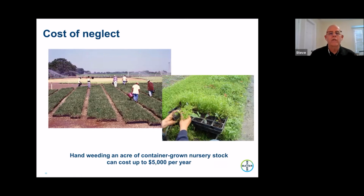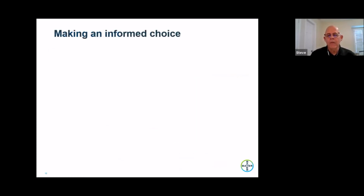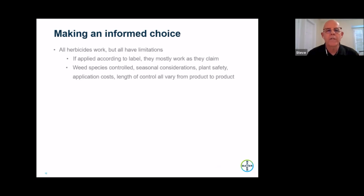But neglecting weed control, especially pre-emergence applications, and you end up with a situation like you see there on the right. All right, so I've given you a lot of info. Let's start to collate some of that information and process it into making an informed choice.